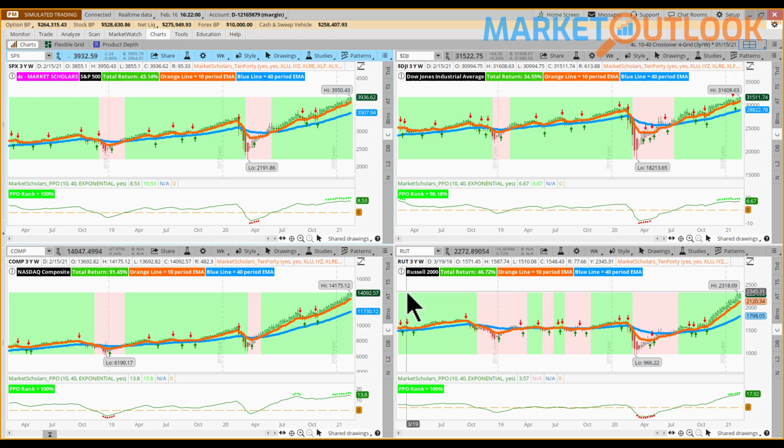In this case, what we're looking for are crossovers of the moving averages themselves. The orange lines represent the 10-week moving averages. The blue lines represent the 40-week moving averages. As I mention regularly, this particular trade signal does not provide a whole lot of excitement or action. It is something that is pretty mundane because trade signals do not occur all that regularly.